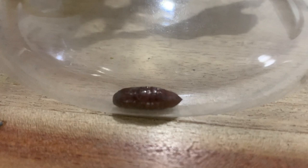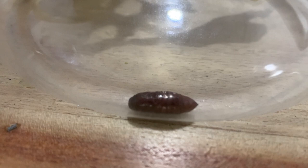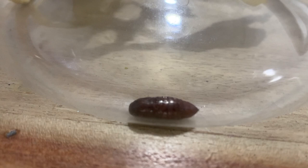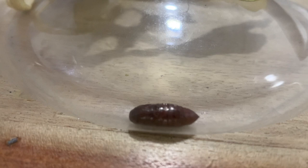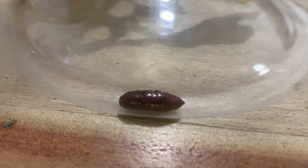Hi guys, so this is Brianna after a week. Look, is she dead or what? Or is she just in the pupa stage, right? Maybe she's in the pupa stage. Yeah, so she's been like this for almost a week. Oh, Brianna, we can't wait to meet you and set you free, right? Can't wait for it to fly.